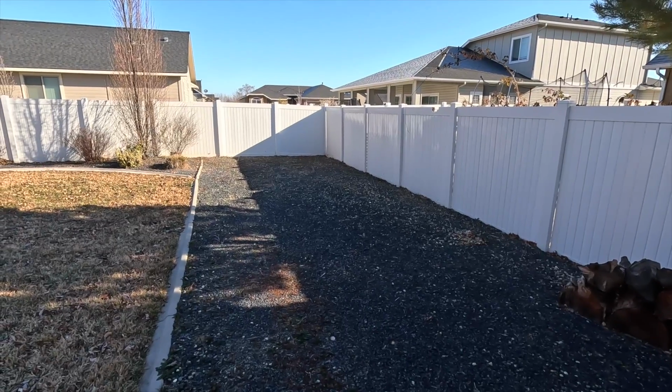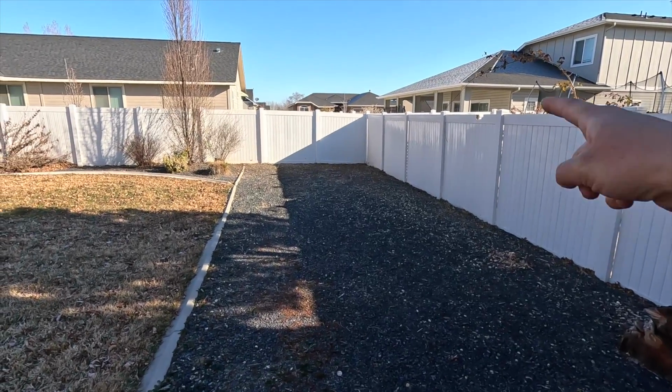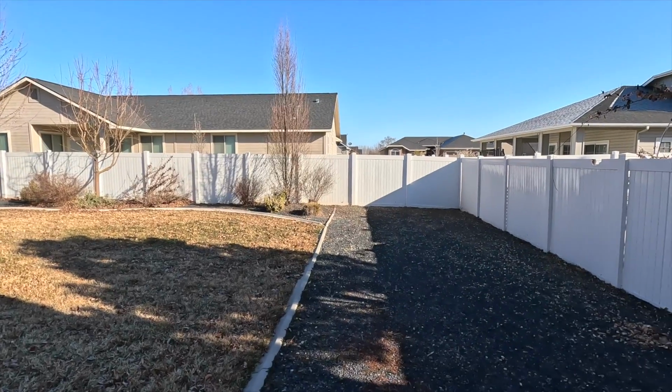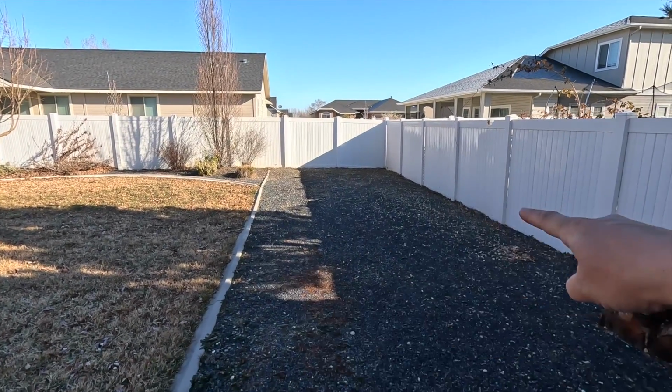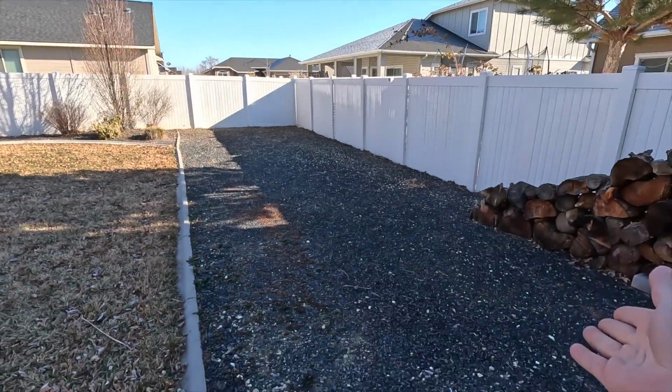So here's the space that we're gonna be working in. We're in the early morning hours right now, so you can see that the fence shades this space in the morning, but this is west exposure. It's gonna get full afternoon sun, which is perfect for a vegetable garden space. 14 feet wide, that's our one solid measurement, and then we can come out as far as we need to.